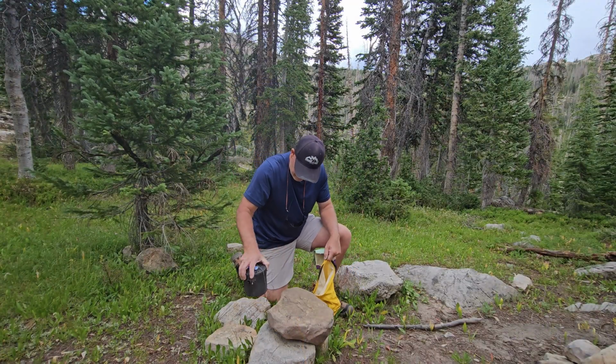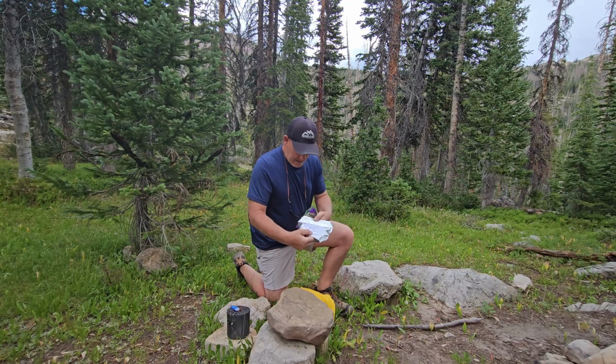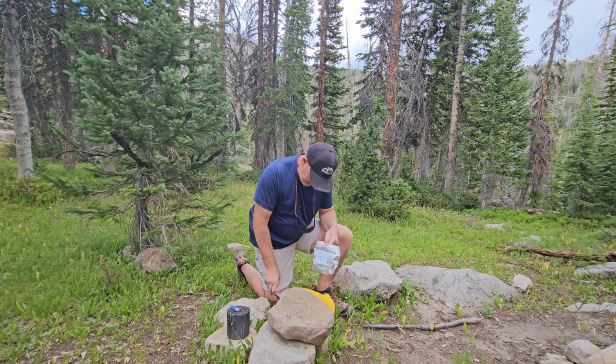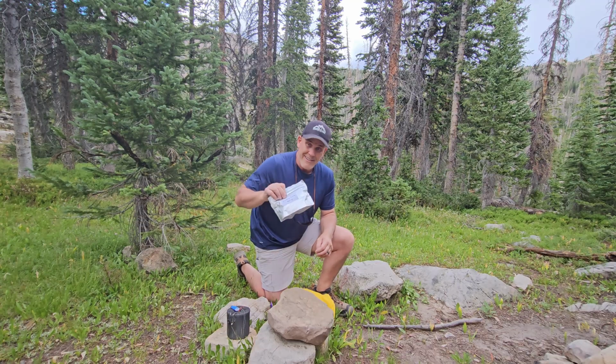All right, for the dinner tonight, got some Penang curry from my favorite Thai place in town. Brought it home, freeze dried it, made a meal out of it. Excited to have that tonight.